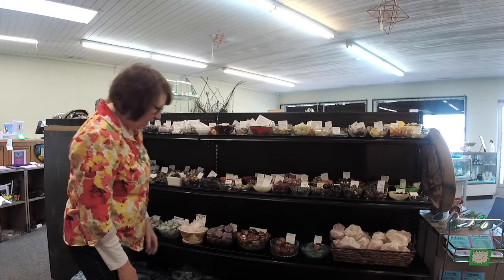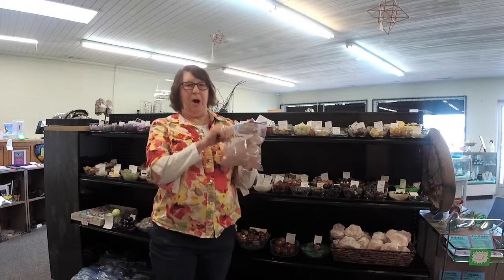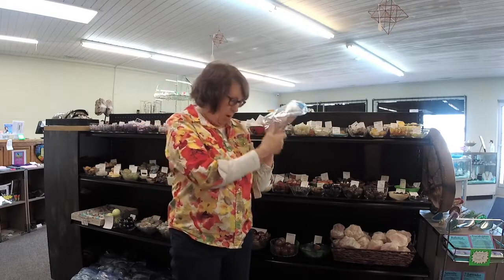But as you can see on this side, we have a huge variety of tumbled stone. Another thing that we also have is what we call the party pack. Now what the party pack is, it's a kg of palm stones or gallets, however you choose to say it. And the reason that we call it a party pack is a lot of times, a lot of metaphysical people will get together, they'll have a gathering, and they want to give everybody some kind of a rock or a stone. So these make a very beautiful gift.